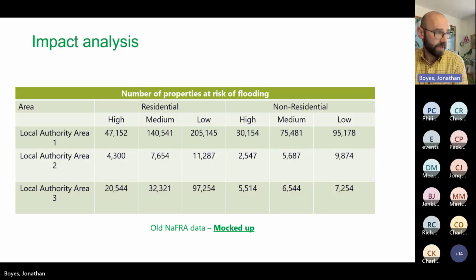And then the other thing where we've moved NAFRA 2 on significantly from NAFRA is in its impact analysis. Now, I couldn't find any examples of the impacts that we used to calculate using NAFRA because it's got that old now. I don't seem to be able to track it down. But essentially what we did was we had residential and non-residential properties. We were able to tell which of those fell into the high, medium and low risk 50 metre grid squares. And we broke that down by either local authority areas or political constituency boundaries. But essentially all we could tell you was what properties were at high, medium or low risk of flooding.